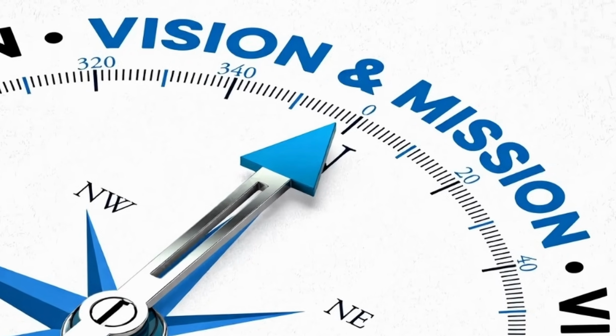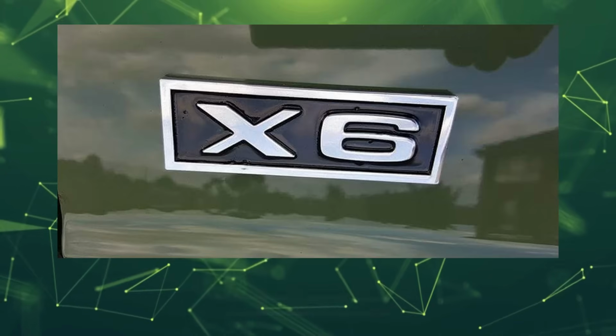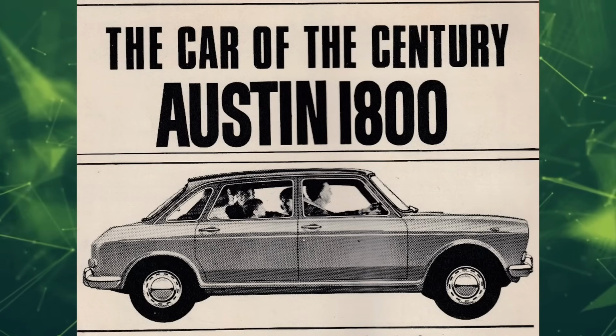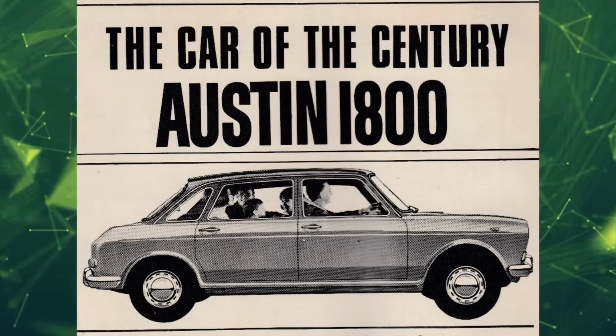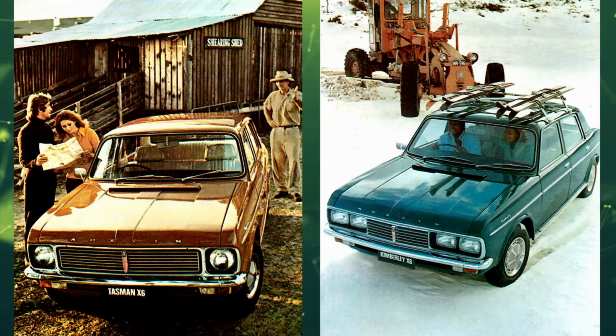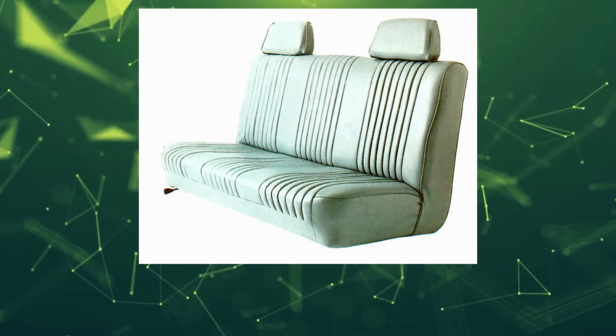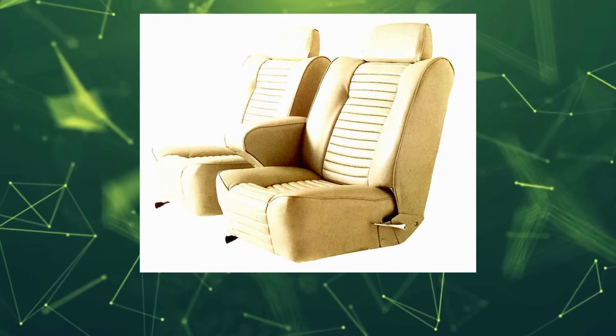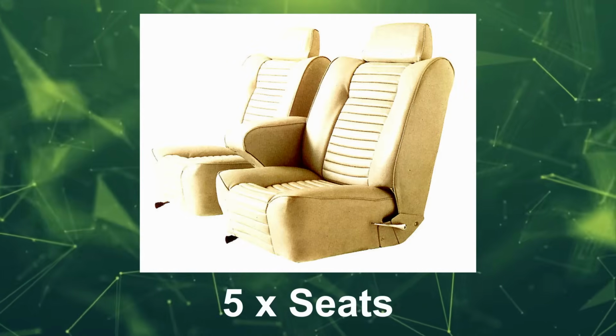a clear strategic direction. 1970, and enter the Land Crab, or Austin X6 or Cross 6. This was a full redesign of the British Austin 1800 with a 6-cylinder engine and named the Tasman or Kimberley. Praised for their rigid bodies, the Tasman with its front bench seat had 6-seat capacity, while the upmarket Kimberley had front bucket seats and sat 5.